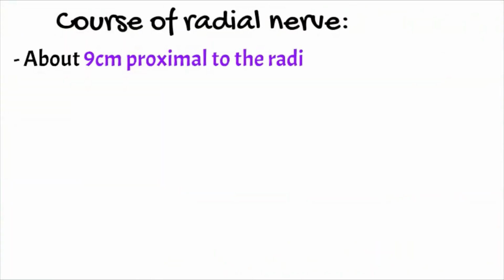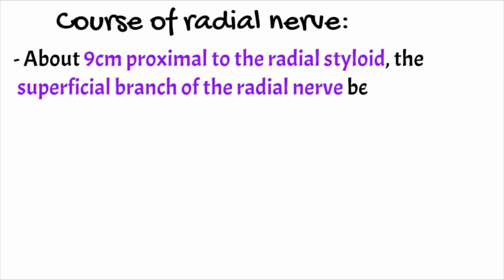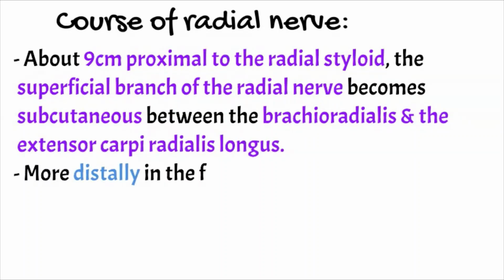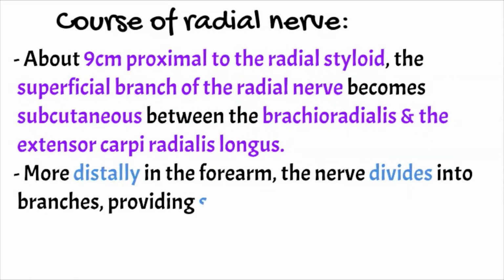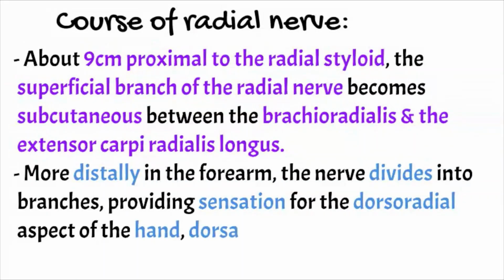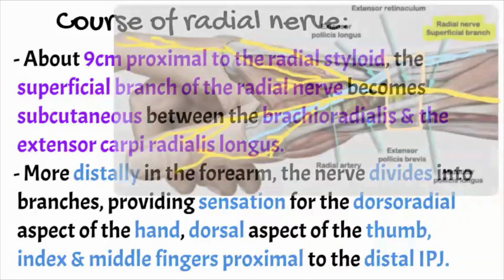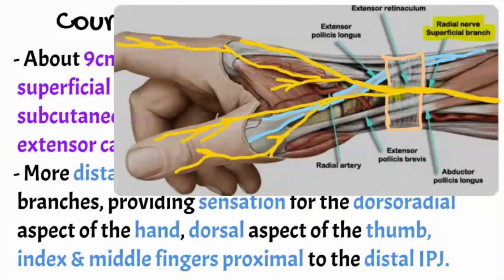About 9 cm proximal to the radial styloid, the superficial branch of the radial nerve becomes subcutaneous between the brachioradialis and the extensor carpi radialis longus, ECRL. More distally in the forearm, the nerve divides into branches, providing sensation to the dorsal radial aspect of the hand, dorsal aspect of the thumb, the index and middle finger proximal to the distal interphalangeal joint. This picture illustrates the course of the superficial branch of the radial nerve at the wrist and the hand region, especially the thumb, the index and middle finger.